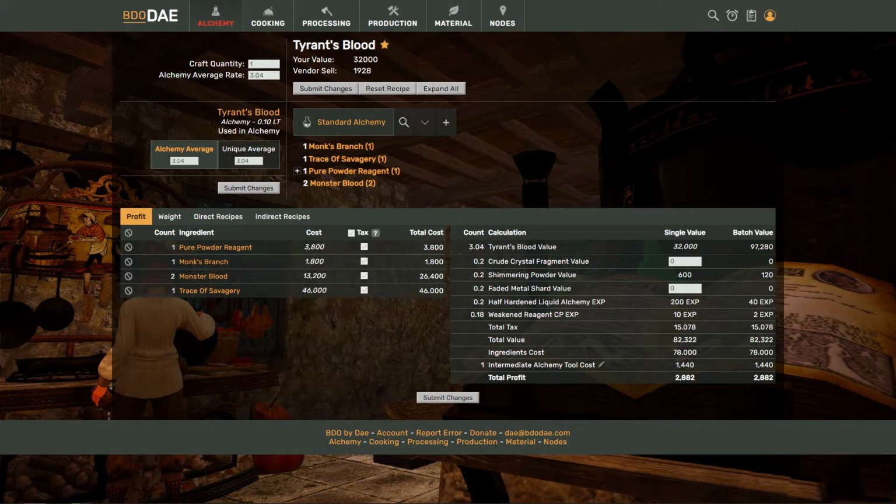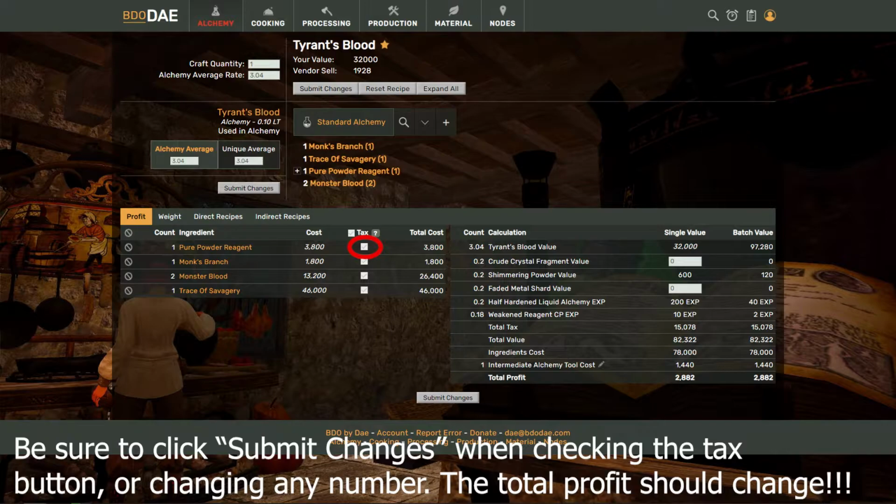If you previously made one of these ingredients, such as pure powder reagent, and are wondering what the profit would be instead of selling it, you can check the tax button, which would show the cost of the ingredients minus the silver tax of selling it. This helps avoid the double taxation you would receive, as you aren't selling your pure powder reagents, losing the silver to tax, and buying them back at market value. This wouldn't matter if you calculated your profits beforehand without including tax.